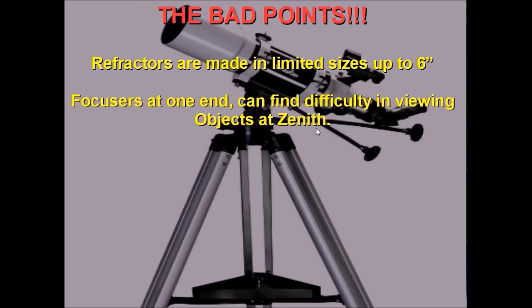Again, if the telescope is pointed up at the zenith, straight up at 90 degrees, you'll find that users will have to bend their neck at the focuser to look up into the night sky. At those angles, you can get a sore neck. The top tip is to use a mirror diagonal to prevent you from bending your neck. It is advised that you get a refractor with a mirror diagonal.